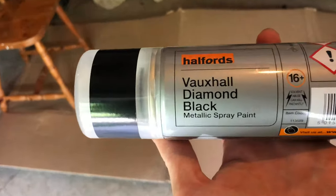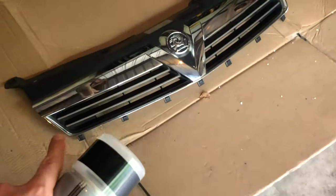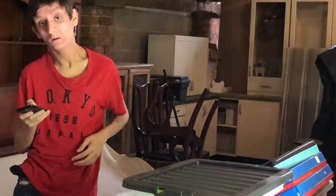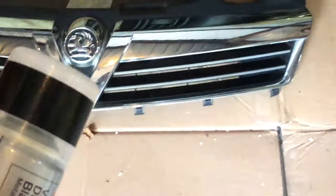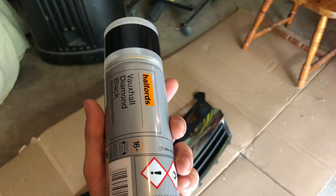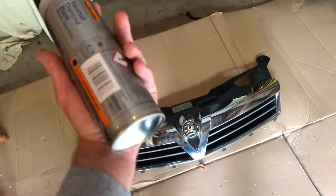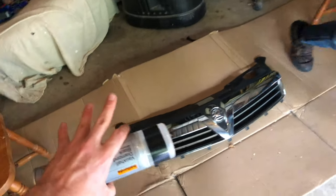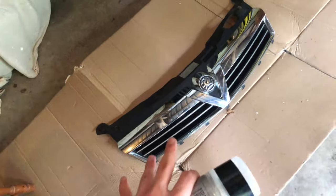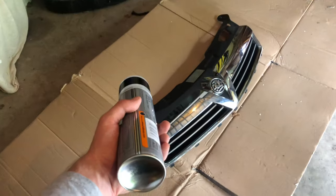So, yeah. I've got my black spray paint, which is the Vauxhall Diamond Black. But I know, please don't get mad at me in the comments, I know I don't have primer. We know for a better finish we do need primer, but for now we're gonna try it out with just this. And obviously, if I don't like it with just the paint, I can always go back, redo it and put primer on it. Nothing's gonna stop me from redoing it. This is just a test to start with, and obviously this isn't my actual grill, this is just the spare one I bought, so I can see how it goes and swap it out if I ever need to. So yeah, let's get to doing it.